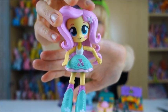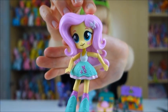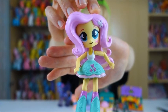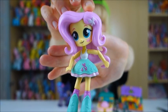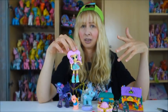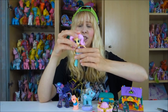And I saw the Fluttershy, like this one, going for quite a lot of money actually. I mean, I didn't find her very often, and the one that I found was around 30 euros. So I don't know if she might be. She's from the first set.